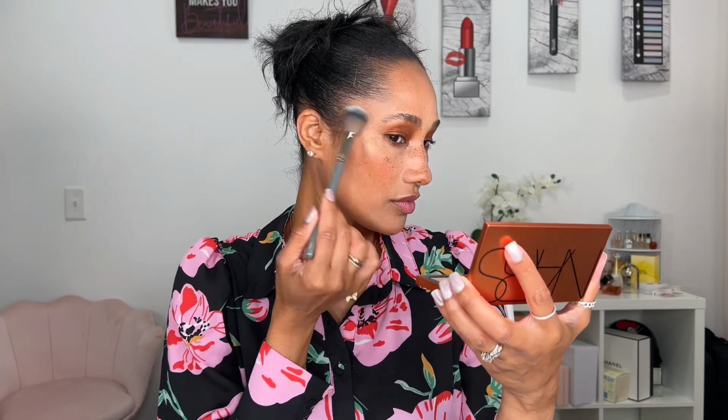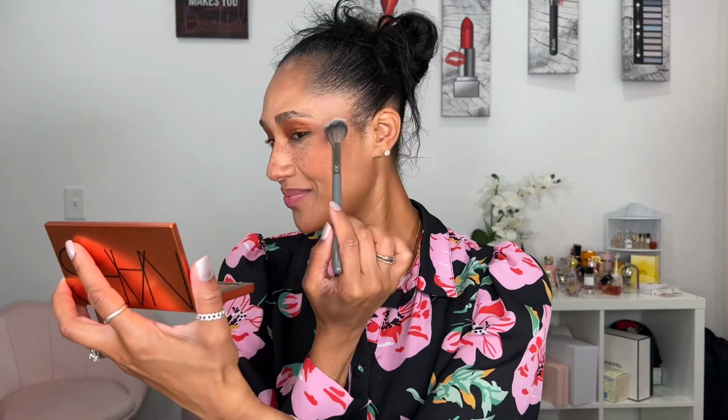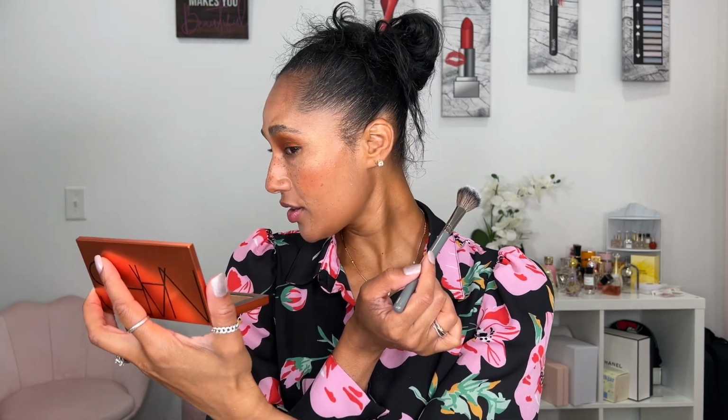And I will add the highlight. I'm going in with the My Kit Co 0.27 brush. This is the My Soft Powder brush. And we'll use this. It's a nice fluffy brush for the highlight. And I love me a beautiful champagne highlighter, and this one is gorgeous. And it says champagne, but I am seeing definitely more gold. I'm hoping you can see that in this particular highlight. Then I'm seeing more champagne, which is not a problem, but that is something to note.